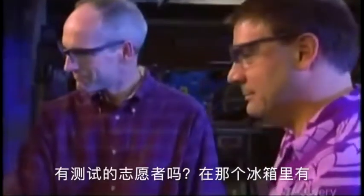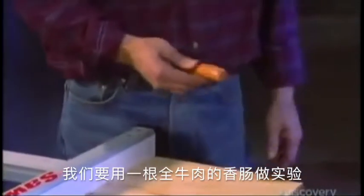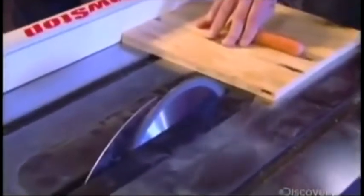Okay. Any volunteers? Hey, over there in the fridge. Yeah, you. Yes. That's right. We're going to use a salty, wet, conductive, all-beef frank. And so I'll hold it just like it was my thumb.